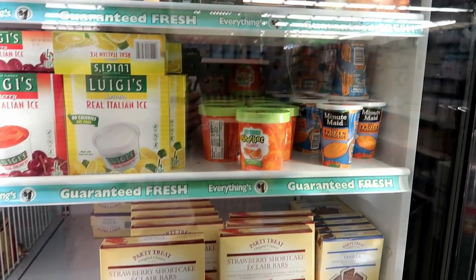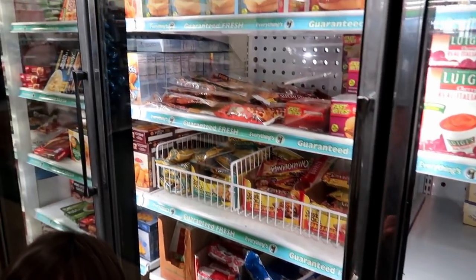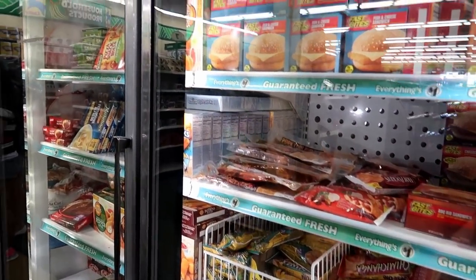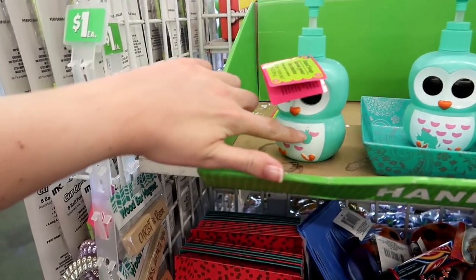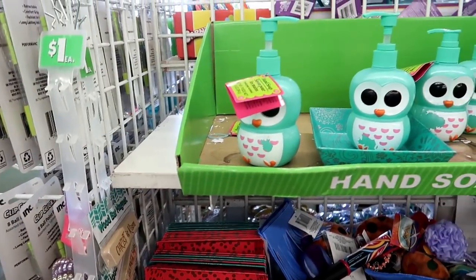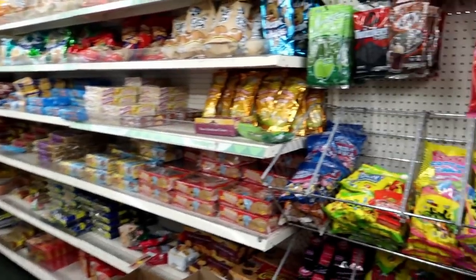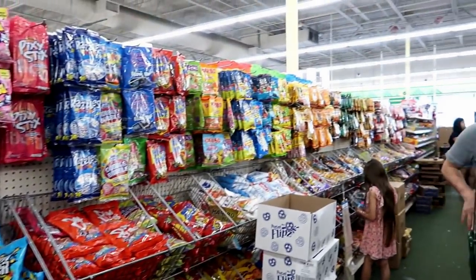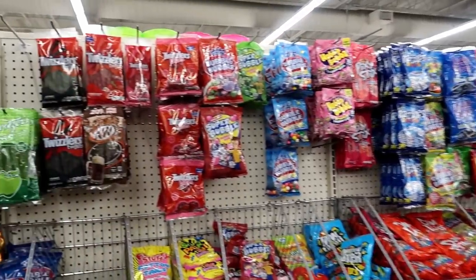Sorbet. Look. Cool Whip. Hot Pockets. Look at this hand soap, it's so adorable. But it looks like it'd scratch off easy. Yeah. They have loads of snacks and absolutely loads of sweets, which go all the way back there. So if you love candy, oh my word.